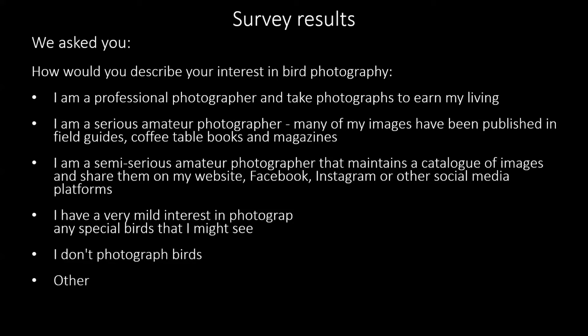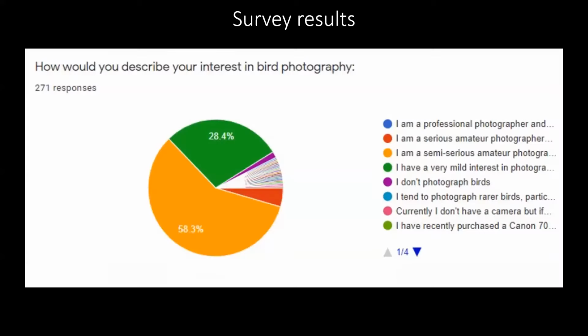I think you've all been through them. So sort of working down from the most professional to some people that are joining us this evening that have never photographed birds. So these were the results that we got, and that was at about 5 o'clock this evening. There might have been a few more. We had 271 responses, and we're very pleased to see that the orange and green segments are pretty much where we had hoped to pitch this webinar.